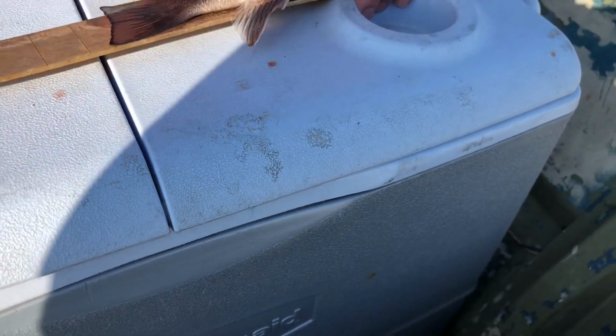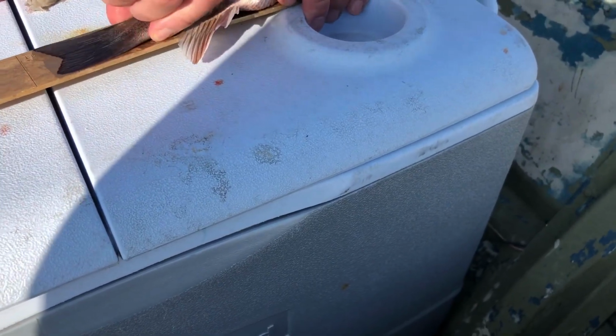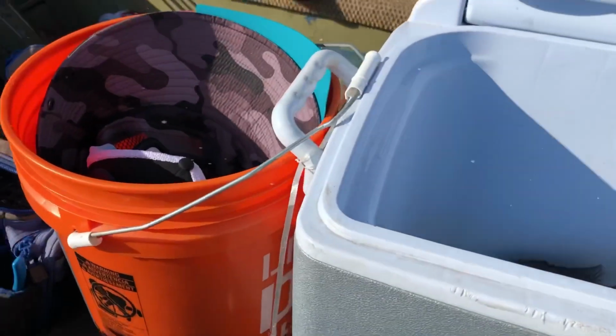See, I'm not sure if you measure it at the fork of the tail or at the tip of the tail, but it's greater than 10 no matter what. So we're good, right? Good to go. We're going to keep this one. Yep. All right. So let's put that down here. We're going to put this in the cooler. Shove it down in there.